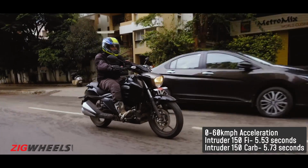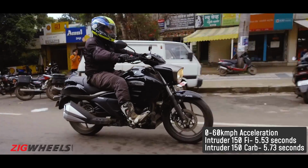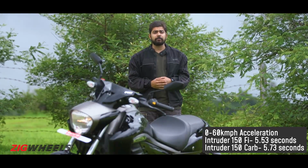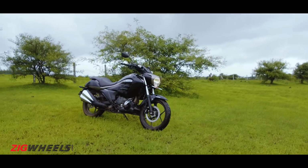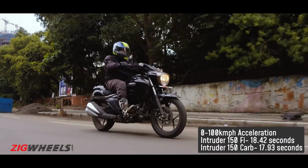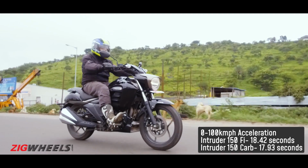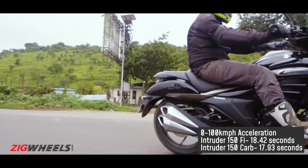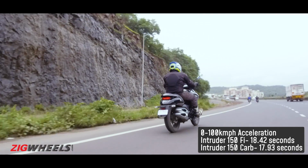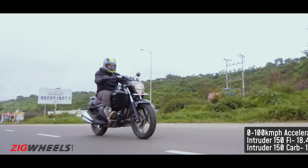It is now marginally quicker to 60 km/h with the motor feeling more refined as well. But that has taken away from the top-end performance and the bike is now half a second slower to 100 km/h. Top-end performance has gone down a little, but it's not something you will miss while cruising on the highways. It's only when you whack open the throttle and want to climb speeds quickly that it feels a bit lacking.